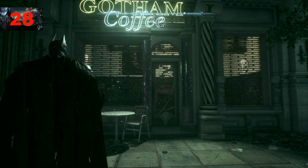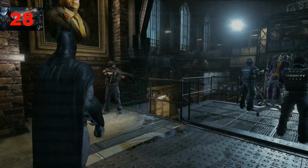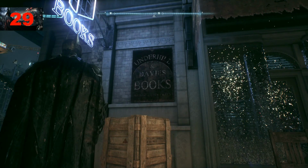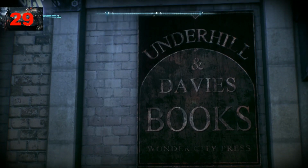On the Uber station platform, there are two paintings inside the Gotham coffee shop that are reused assets of the Quincy Sharp portrait seen in the first game. Another old sign from Arkham City is named after senior special effects artist Alex Underhill, and most likely Tim Davis, the game's music conductor.